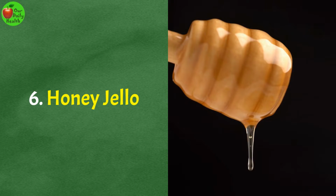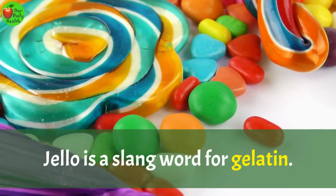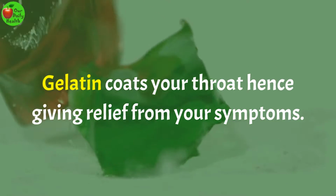Number 6. Honey jello. Yes, you heard that right. Jello is a slang word for gelatin. Gelatin coats your throat, hence giving relief from your symptoms.